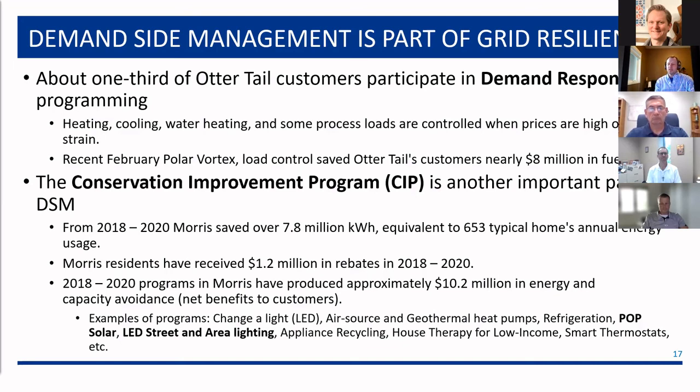Also, Morris residents have received $1.2 million in rebates from Otter Tail in those 3 years by participating in those programs. A lot of times we'll give a rebate for a customer to put in a heat pump or to buy or to discount LED light bulbs, things like that.